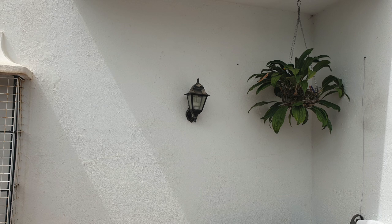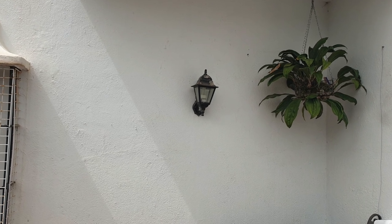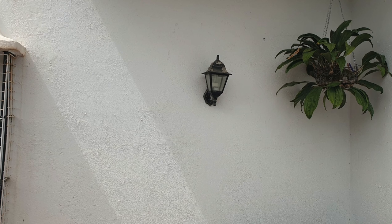So as per usual, I'm so excited to get that west shelf rack over onto this side. It's going to be such a relief. Not quite there yet. Soon.